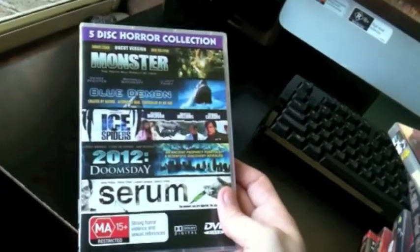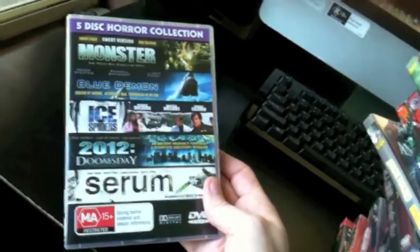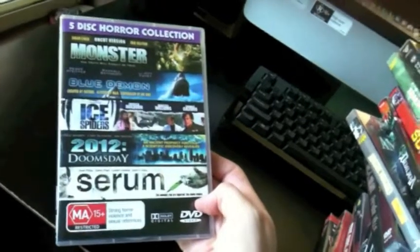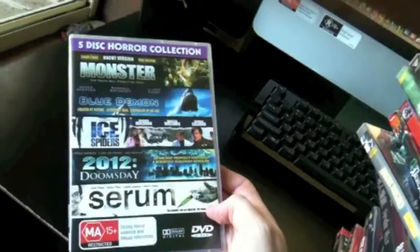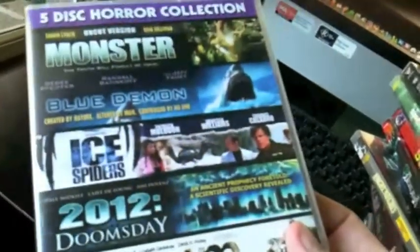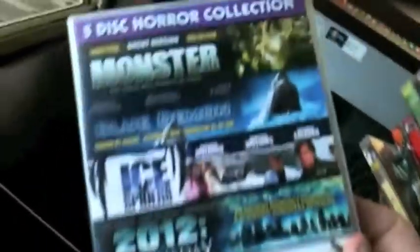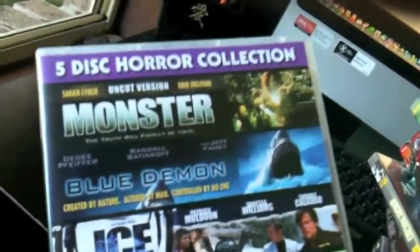So Asylum, probably Royal Oaks and RHI and things like that are probably going to turn up in these sets, but it's 5 films for $5. There's a new set of about 10 coming out in April, which I should pick up because they've got some good things coming out on that. But this one we get Monster, Blue Demon, Ice Spiders, which I already have, 2012 Doomsday, and Serum. I watched Monster last night, and it gave me a freaking headache.